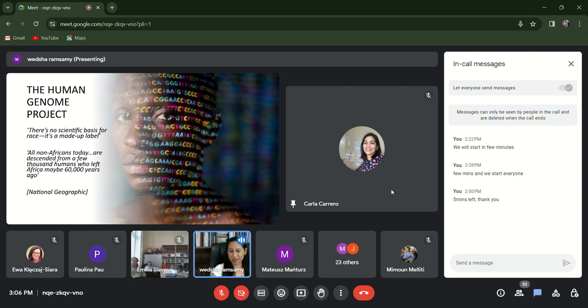It's a made-up label. And all non-Africans today are descended from a few thousand humans who left Africa maybe 60,000 years ago. This revelation highlights global diversity, but most importantly, a common thread that binds the world population as one species. Now, along with this post-racist wave, in 2009, Barack Obama was elected as the first African-American president, and he became an important trigger that transformed popular culture images at a faster pace.